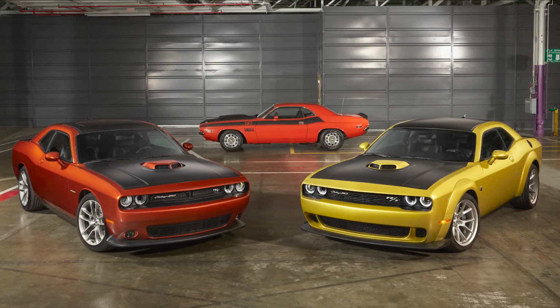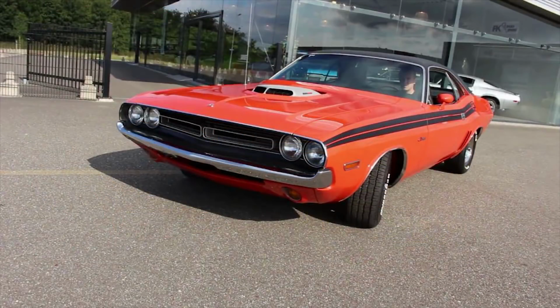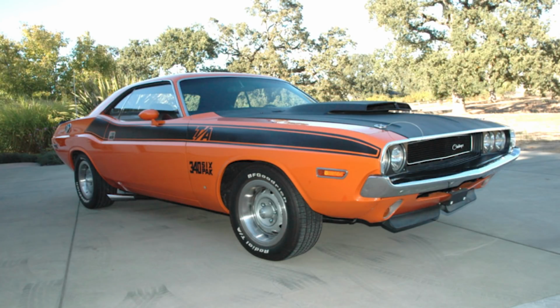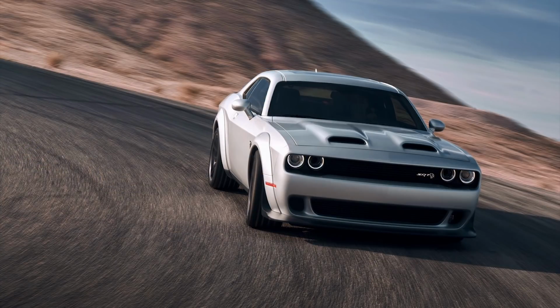So as I've said, 2020 marks 50 years since the original Dodge Challenger was released, as it arrived in the fall of 1969 for the 1970 model year. It had the most diverse range of engines, from the 225 cubic inch Slant 6 to the legendary 426 Hemi. And Dodge still leads the way today with the most powerful muscle cars, and this 2020 Special Edition model is just going to be called the 50th Anniversary Edition.